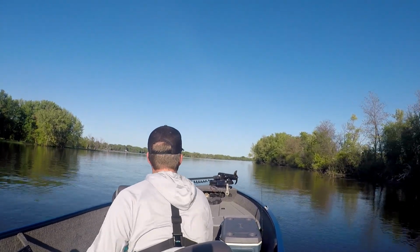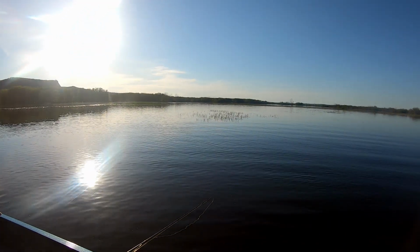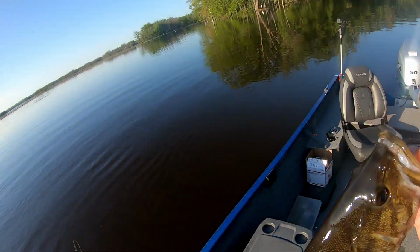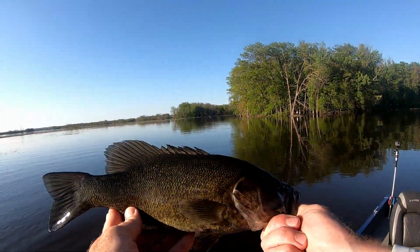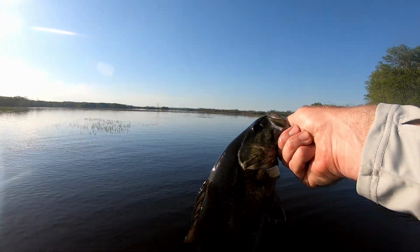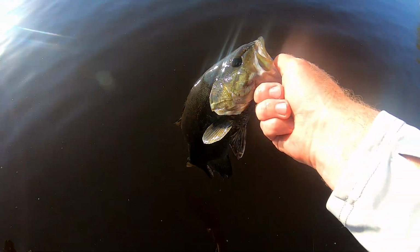Beautiful fish. Just popped him right off that little point there with the current coming around. Got a little bit of grass there. We got current coming from that direction. We got current coming from the main channel. Got a convergence of currents again. Same situation as up by the spillway, and same kind of fish. Get him back.